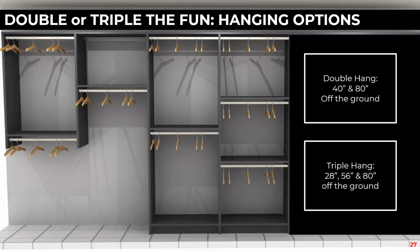And keep in mind that 32 millimeter hole pattern that Sherman talked about earlier is perfect for adjustability. So over time, you can alter this perhaps to a medium or a long hang. You can alter this to more shelving, less hanging, however you wish. It gives you the ability to really play around with this design as your needs change and as your kids grow.